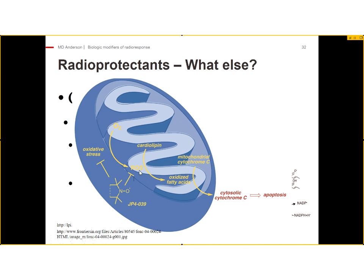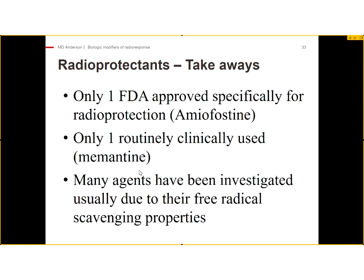Okay, so takeaways from radioprotectants. There is one FDA-approved radioprotectant. There is one that we routinely use, and that's memantine, and that's only for brain. Many agents have been investigated primarily due to their free radical scavenging properties. Free radical scavengers are great. They don't cure cancer. They don't prevent cancer, generally, that we know of. But they may be radioprotectants.